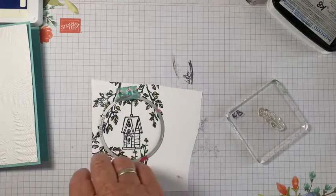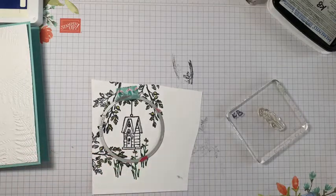Where's my green ink pad? I was going to do another one. Oh, there it is.